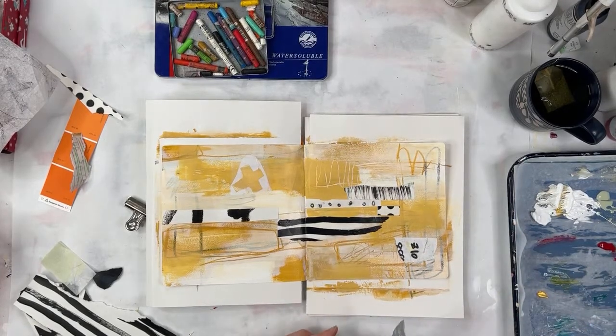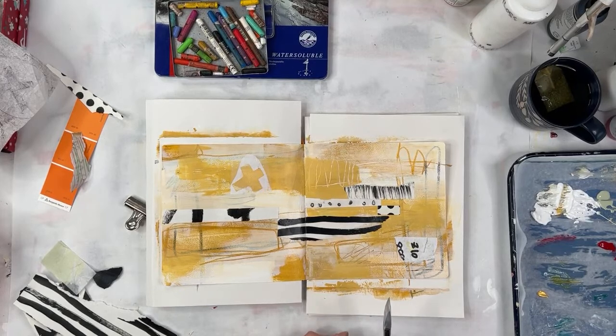Yeah, need and want are very different, you're right. Paper and glue, that's key for collage.